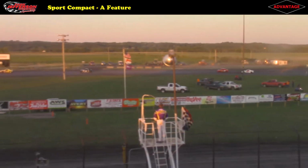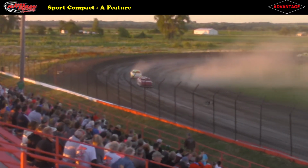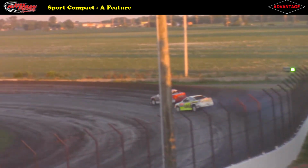Meanwhile, your leader's off into turns three and four. Tyler Thompson, the 15, is your leader. He's got Jake Newsom in his tire tracks. Thompson and Newsom pulling away from the field here in the Fox 620 Sport Compact main event.